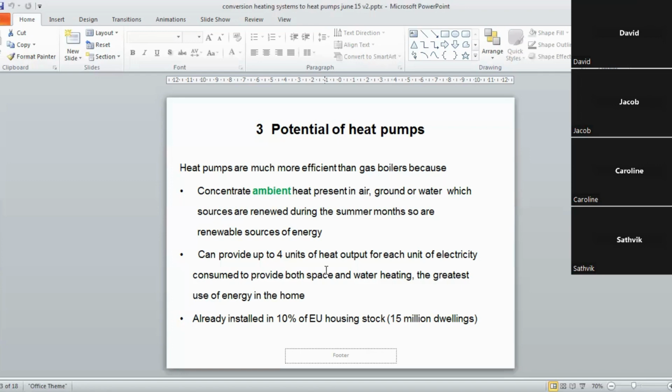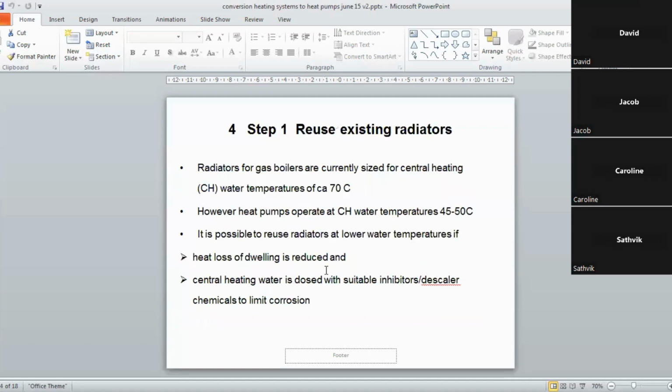Are there any queries on this one slide? No? Right, then we'll move on to the next one. Now we come to the key steps before you install a heat pump. And the key step is to reduce the conversion costs. So step number 1 is to reuse existing radiators.